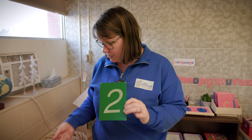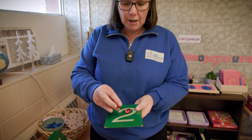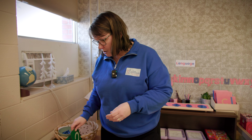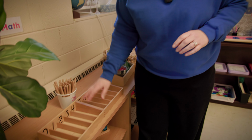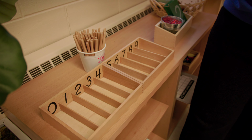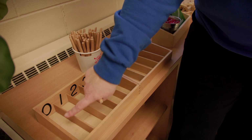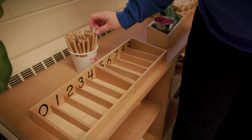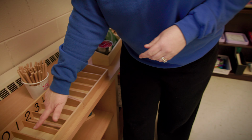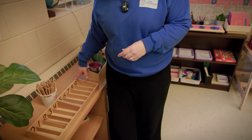We also have counters. So on number 2, we might place 1, 2 hearts. The children, again, are understanding that quantity, understanding that 2 is this versus 9, you're going to have a lot more hearts. We also talk to the children about recognizing the number and then the quantity with our spindle boxes. With the spindle boxes, one at a time we count the spindles into their columns. So 0 go in 0, 1 goes in 1. In number 2, we're going to count one at a time. 1, 2, and so on. Once they reach number 9, if they've done it correctly, all the spindles are out of the cup.